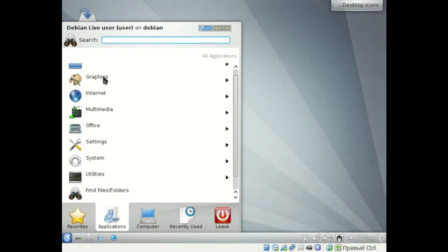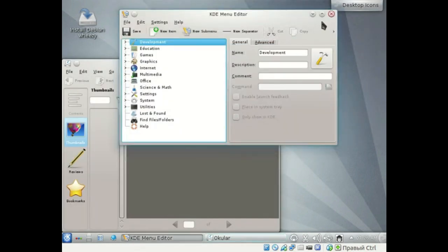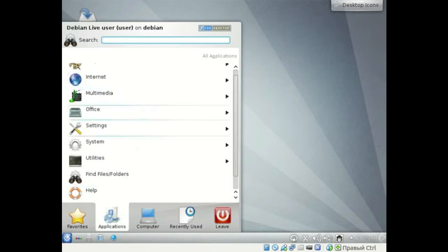Look at the chart menu. Just a second. That's the stuff we can cut out. Close, save. The eyepiece is not needed. So you see, we don't have that right now.